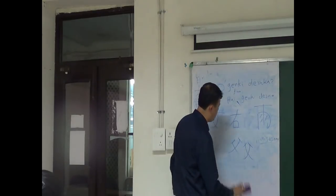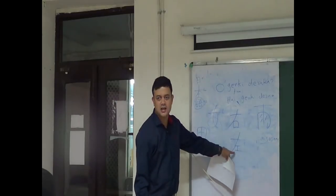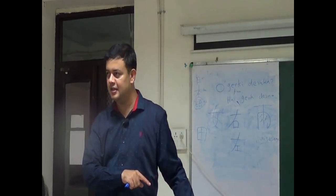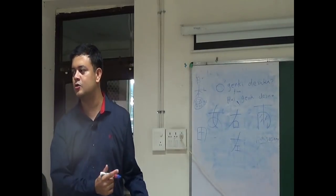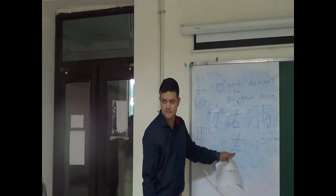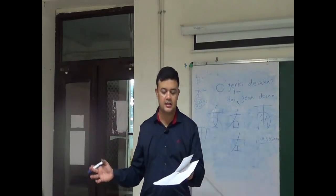Now coming to Hidari. Hidari is left. It looks like an H-shaped thing, right? A man is holding one H-shaped lantern. So that is Hidari. I don't know why it is actually left. These are very ancient scripts, so each character has its meanings. The way I remember Hidari is that it looks like H. Okay, and this is Migi. Migi is right while Hidari is left.